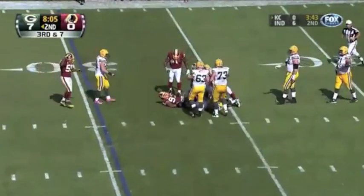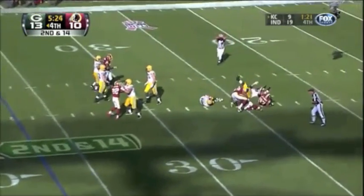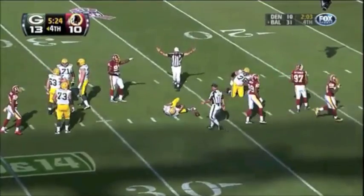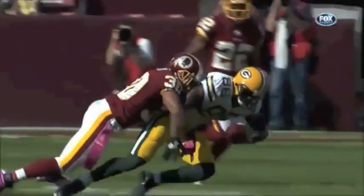It's going to help open up holes for those outside rushers, i.e. Ryan Kerrigan, the rookie out of Purdue. This guy is a talented pass rusher. Look for him to have double-digit sacks this season as a rookie. Teaming up with Brian Orakpo, teams will have problems with the Redskins front seven.